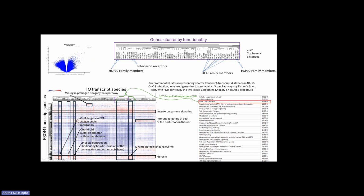He found 107 pathways or super pathways that passed FDR. And so when we looked at the pathways, they were involved in interferon gamma, they were involved in IL-6, they were involved in fibrosis. So these are known pathways that we could identify using cell-based approaches, right? So what's the novelty of this? We could also identify that these were SARS-CoV-2 specific, which is nice.